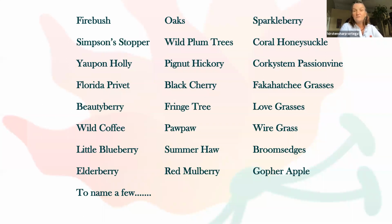They also have wonderful berries for the birds, which usually ripen around middle summertime, and they're also edible. They do have a little kick of pepper, and don't eat too many of them because that's why they're called stoppers. They'll do something. A couple of others that I would like to mention.